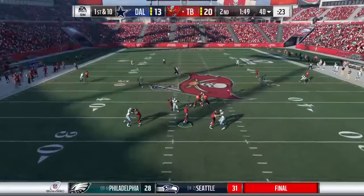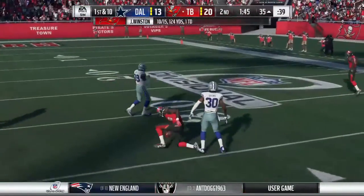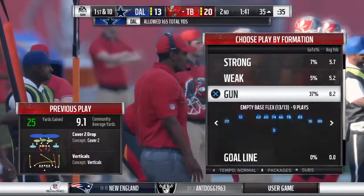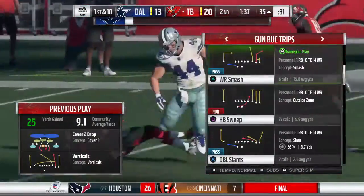On 1st and 10, Winston. Going right side here, and that's complete. A really nice gain of 25 yards. And that was a heck of a shot right there by Jameis Winston. Boy, he has a superior right arm, doesn't he?